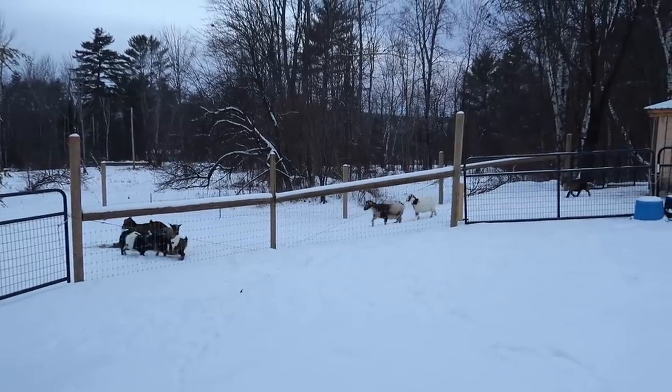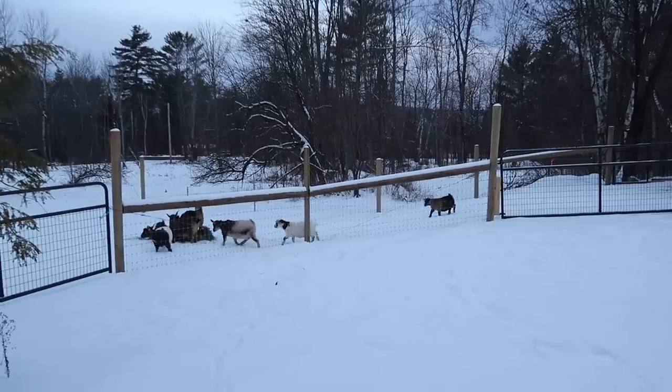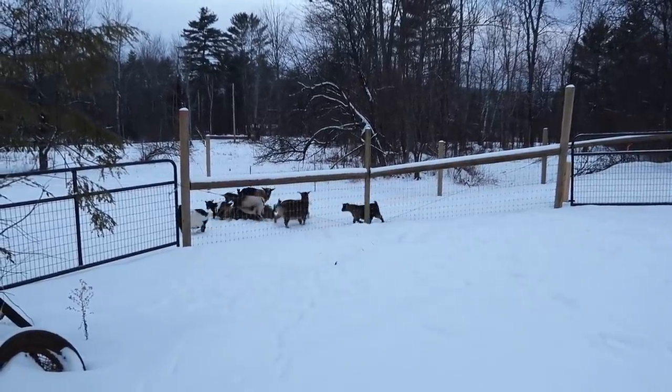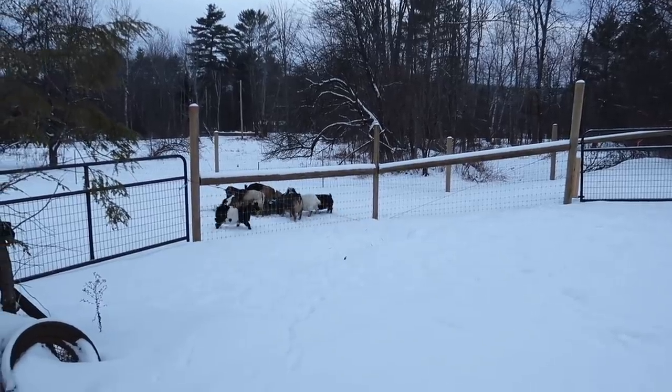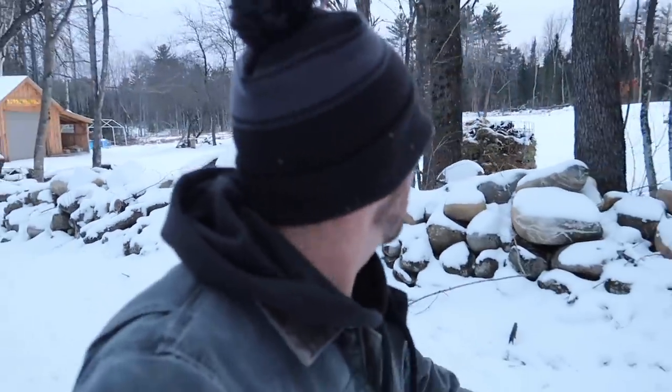I'm gonna say, where's Maggie? There she is. Oh man, you guys gotta walk in the snow. Terrible, huh? We want to design a hay feeder we can bring out to the pasture and move around easy, so that way the goats don't get to eat the hay off the ground. Come on, Pluto.